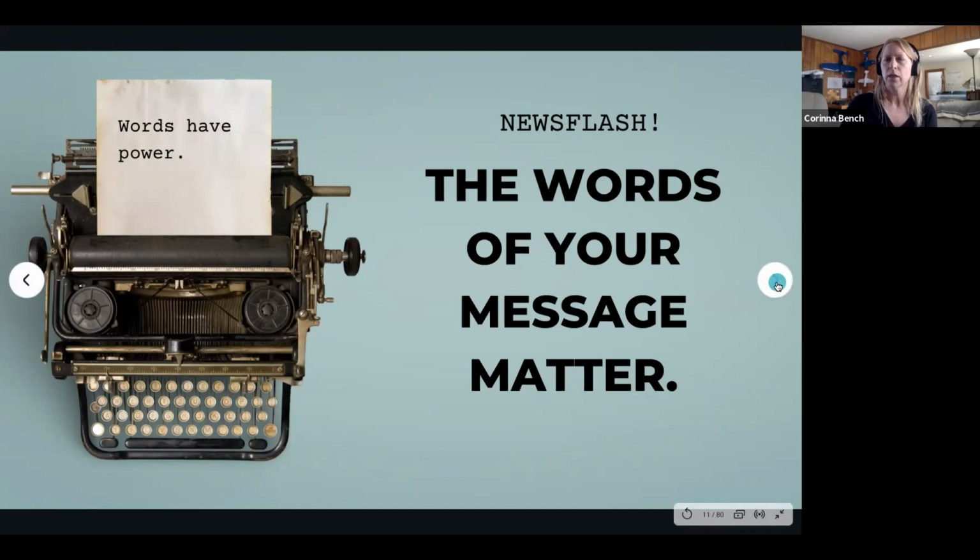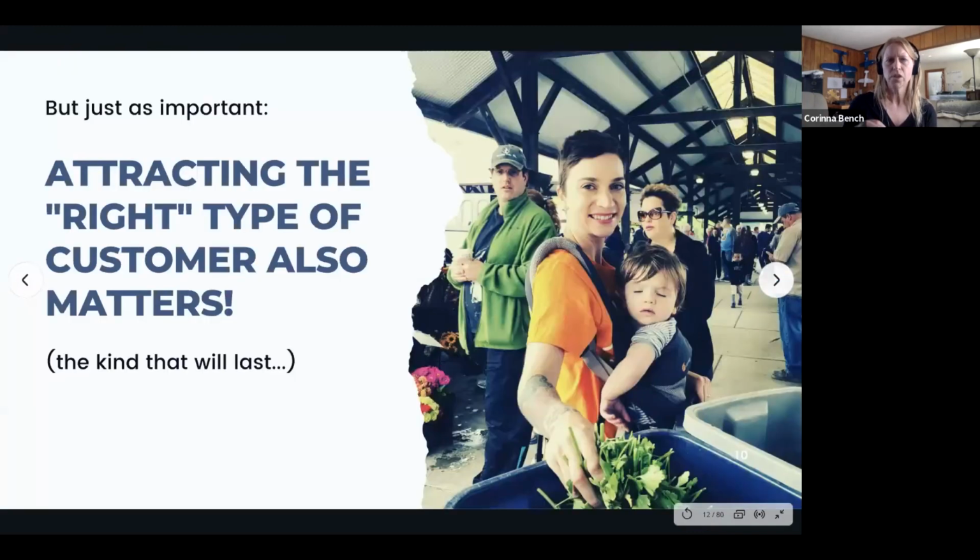It does require a little bit of research. Just as important as knowing the words, you've got to know who is the right type of customer for CSA. Attracting the quote unquote right type of customer really matters as well. You want to attract a customer that's going to last, not someone that decides after 1 year that this isn't right for them, and then they leave and you have to replace them. That whole customer retention piece is huge to master if you want to keep yourself sane.